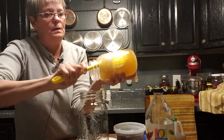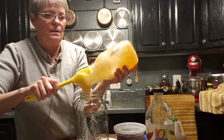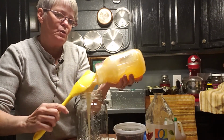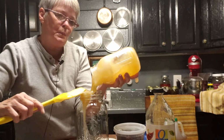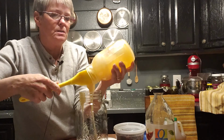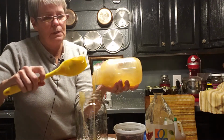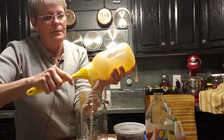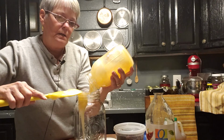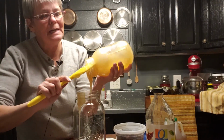Now, my honey is extremely thick. When I'm using my jar of honey, even if it's crystallized, all I do is put it on the stove. And as I cook, it just starts to soften up. It never gets too hot. I don't really care if it has a little bit of crystallization in it, but it is so tasty.